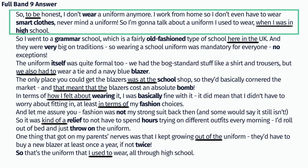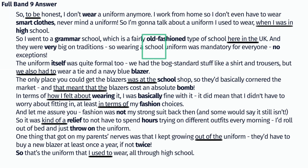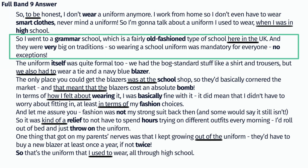Okay, let's continue. So I'm going to talk about a uniform I used to wear when I was in high school. You'll go. Okay. So I went to a grammar school, which is a fairly old-fashioned type of school here in the UK. Your turn.